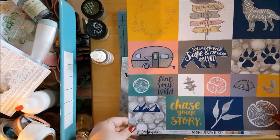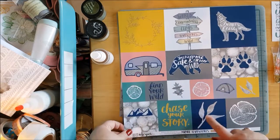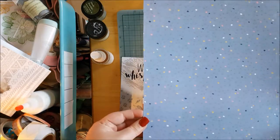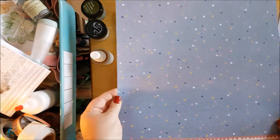And then a cut apart sheet. So you can see a lot of those same icons in the cards and in the sheet, so that's nice. It gives you a lot of options. And here you have just a nice, they're like little stars, but they could be snowflakes or whatever you wanted.